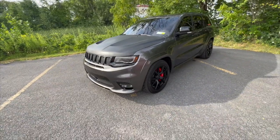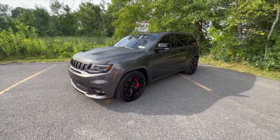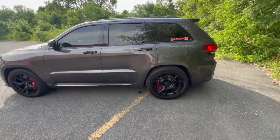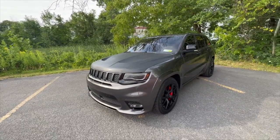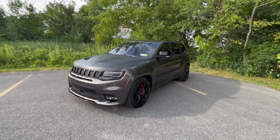It's loud, and I'm actually planning on getting it louder. I'm thinking about straight piping it. Let me know what you guys think I should do, because right now it's kind of quiet. The idle, it's not too quiet, but you know I'm there. I need to have a little more growl to it. So yeah, that's number 2 on the list, the sound of this SRT.